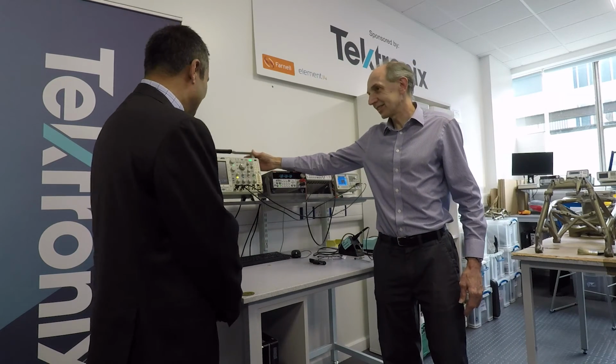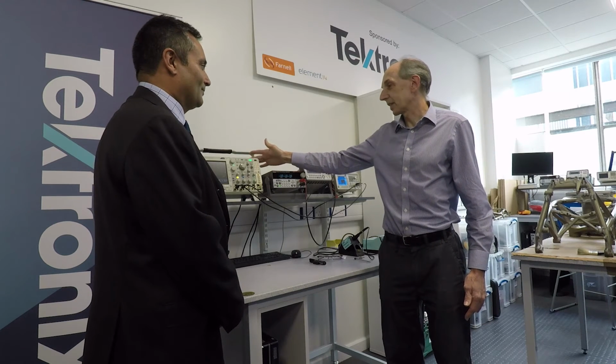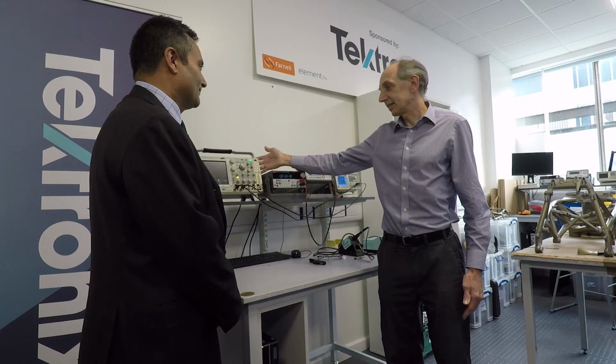Well, it's the first opportunity we've really had to upgrade our equipment to industry standard. In previous years, especially our final year project students and third year group students have used perhaps older equipment. This year we got working with Farnell and Tektronix, and with the support Tektronix were able to give us, we could upgrade to some really modern equipment. The one we like the most is the MDO3000. The fact it's got six instruments in one, it's got a function generator, it's got the scope, it's got everything that we need for our students.